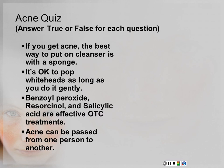If you get acne, the best way to put on cleanser is with a sponge. False. Why is that false? It can actually cause skin damage, because people tend to press harder and rub more if they're using washrags or sponges. So they recommend washing your hands and using your fingertips. It's okay to pop whiteheads as long as you do it gently? False. Why? You can cause skin damage. Okay.